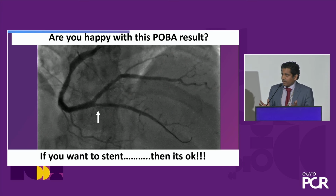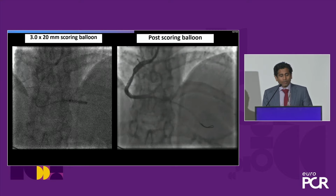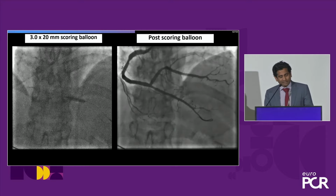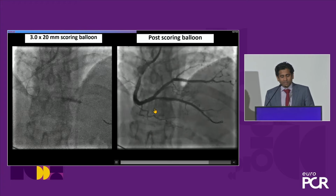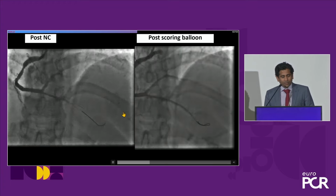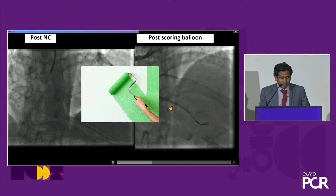If you want to stent, fine, because that recoil will be taken care of by the stent, which will act as a scaffold. But if you want to use DCB, maybe not. Because there was a massive size mismatch, we decided to use DCB here. I wanted to make the lesion preparation better, so I used a scoring balloon. You could see the post-scoring balloon, clearly things are better. Again, you can compare the two, post-NC and post-scoring balloon. And of course here, I tried to use the DCB.